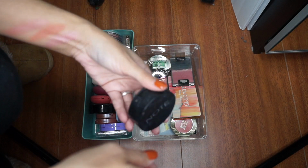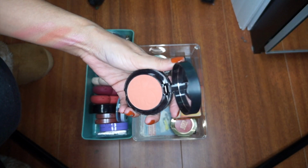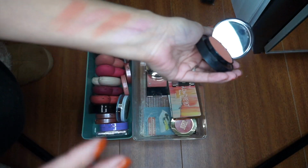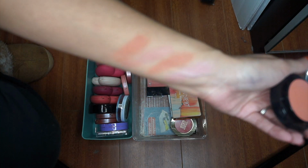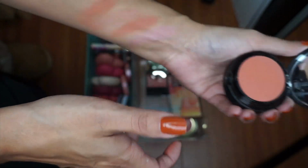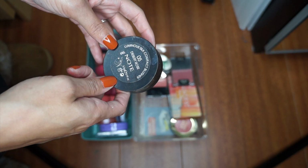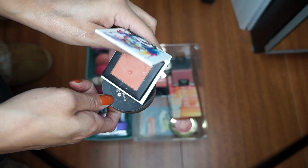I do have the Note Desert Rose Luminous Silk Compact Blushers. Looks like this. I don't think it's luminous. It's like matte. So it's definitely, oh my gosh! No way. Are those like the same colors? In person, they do look the same. Those shades actually look quite the same. So if you like the Note Luminous Silk Compact Blusher in Desert Rose, definitely check out IONI.